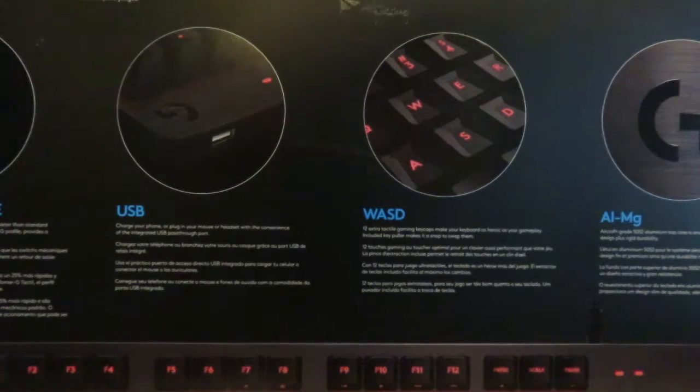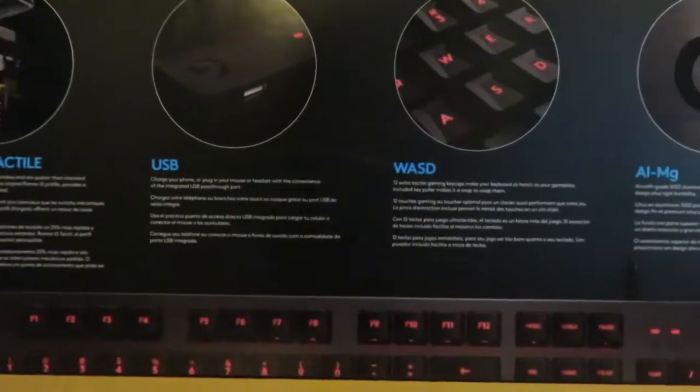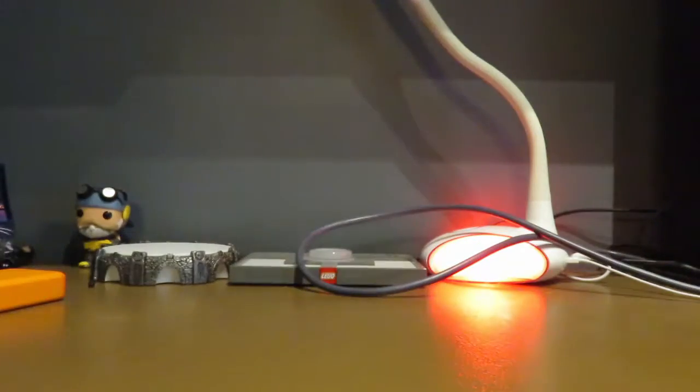Wow. Okay, boys. Let's crack it open. This I have to take out of. Also.